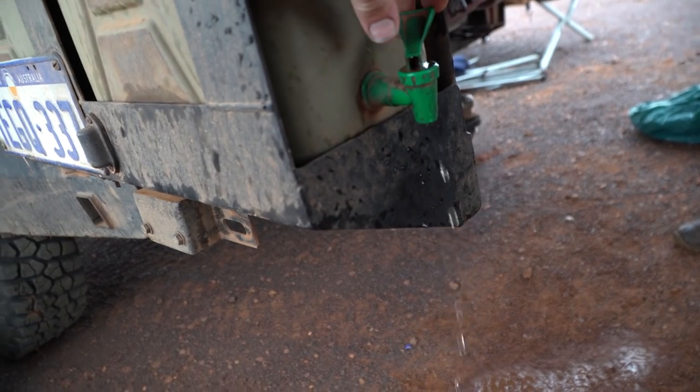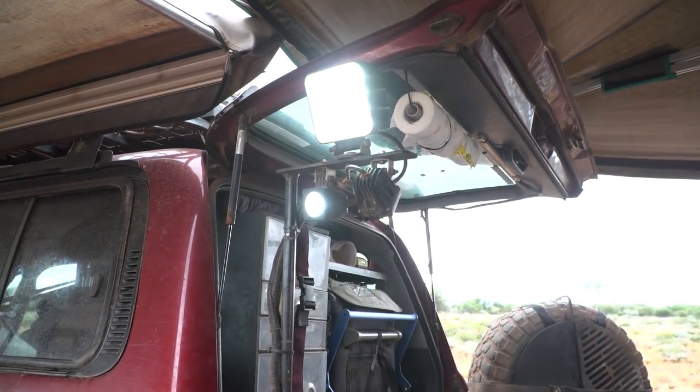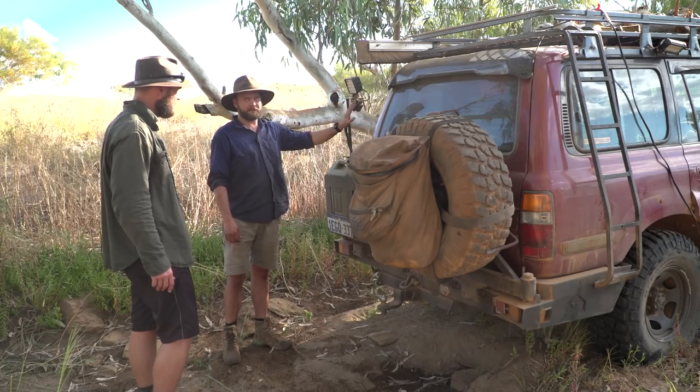Light post. Other than that, kept it pretty simple. Very handy light post, I must say, too. You've got lights facing all different directions. Yeah, they can move quite easily, which is good. 48 watt, 10 watt, 10 watt.